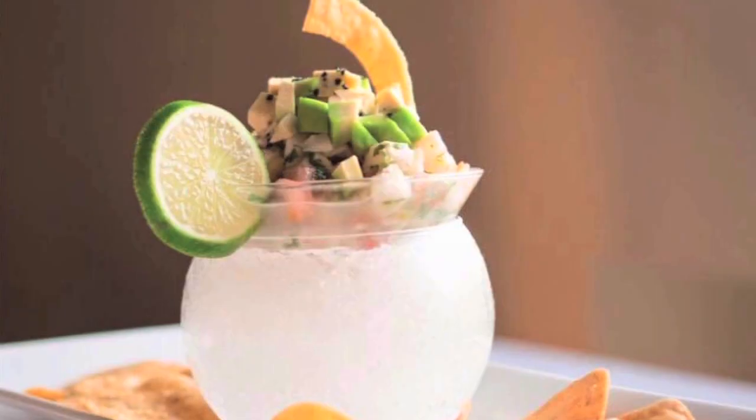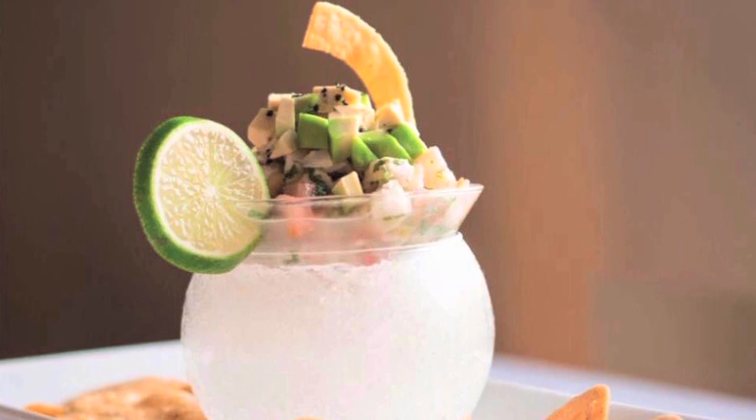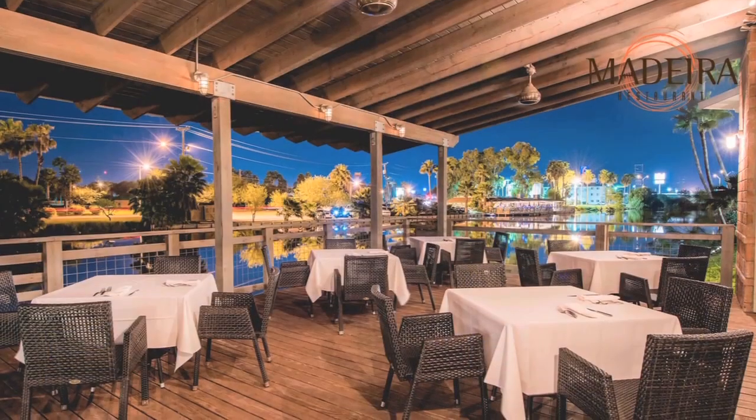It looks like you guys are enjoying the outdoors. Yes. Let me ask you, how long have you been coming to Madeira? About 3 years now. And in 3 years, what keeps you coming back? Oh, we just love the nice romantic setting. My favorite is the ceviche to start off with. What's your favorite? There's a salmon that they make, and it's on spinach with a bacon sauce. It's just fantastic. It's incredible.